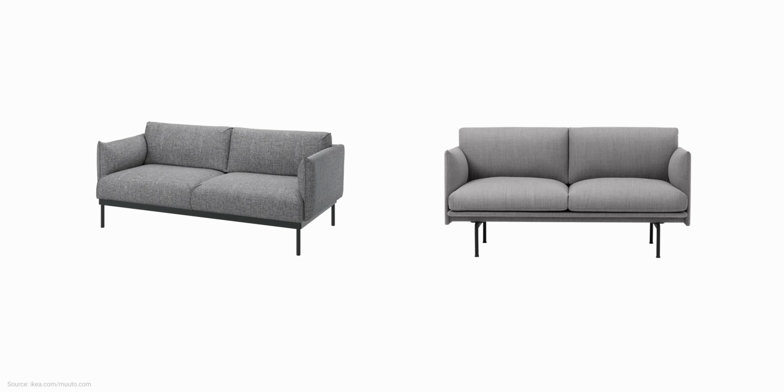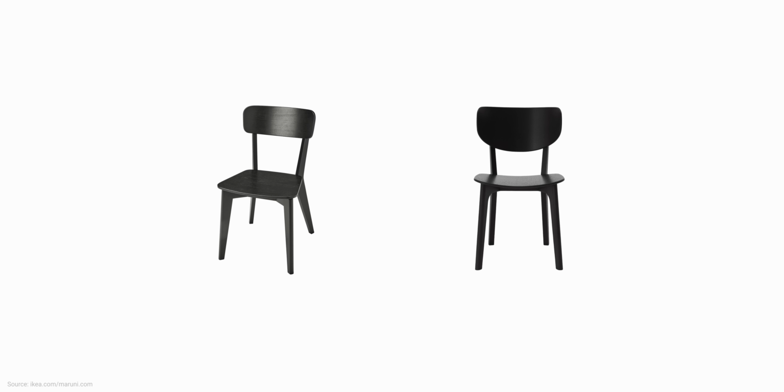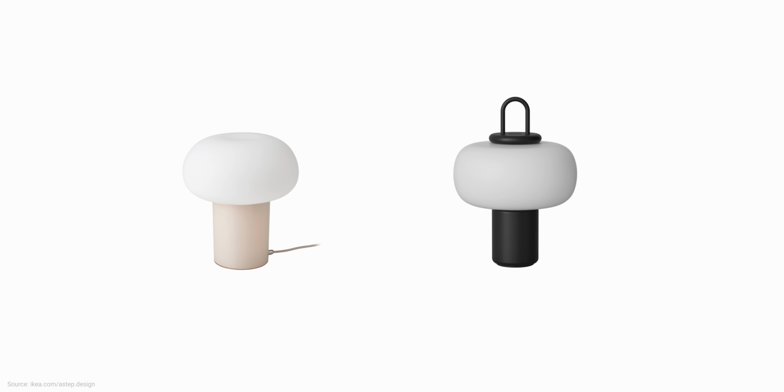If you're trying to save a few pennies furnishing your home, you may be interested to know that some of IKEA's affordable furniture have some strikingly similar designer furniture siblings. So in this video, I want to show you some pieces that may be able to provide your home with a mid-century modern, high-end look without the crippling designer price tag.